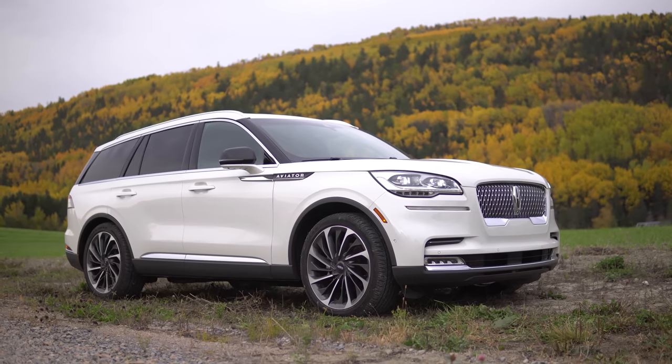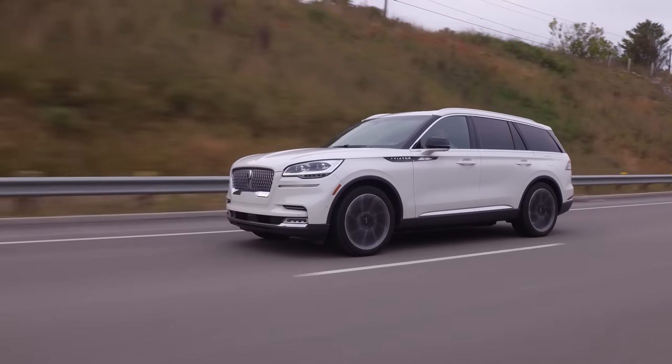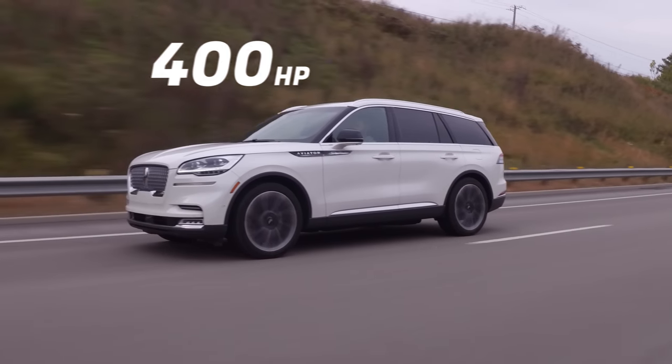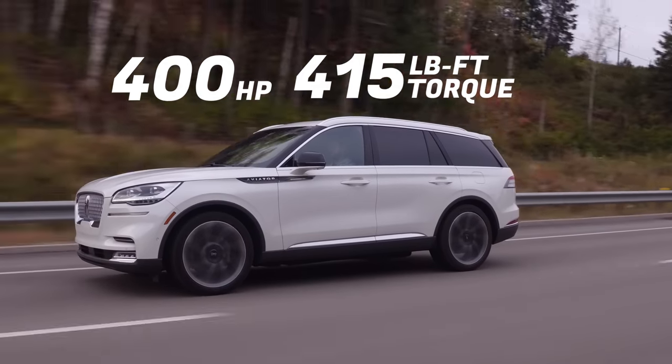2020 Lincoln Aviator. Send it. That's got a lot of torque. It's got the right amount of power. This is actually really good. Horsepower and torque: 400 horsepower and 415 pound-feet of torque from a 3-liter twin-turbo V6.